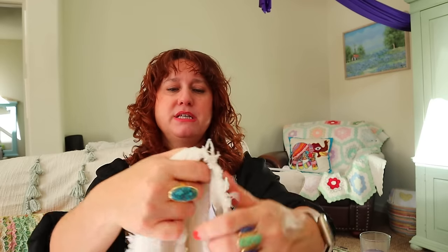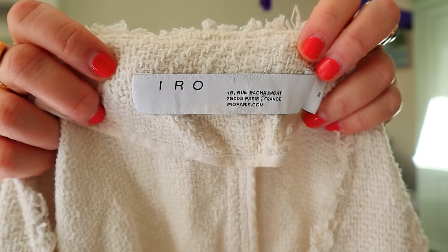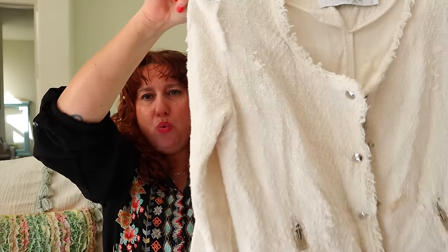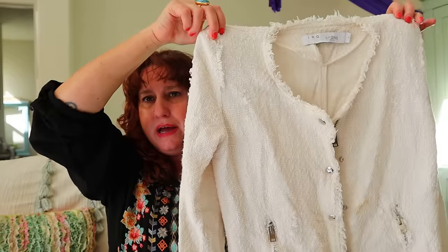I know they're there. But this is a made in France brand called Iro, I-R-O or Iro, no idea. But when it says made in France and it has a cool tag, this is sort of a white textured knit jacket, snap front, zipper pockets.